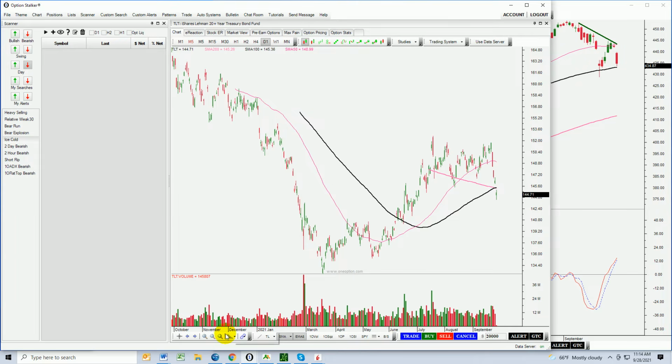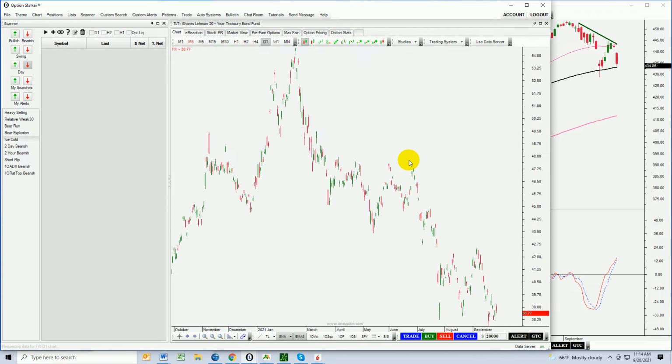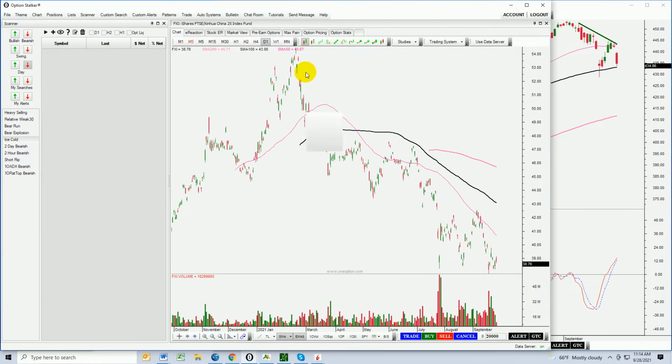Let's also take a look at China. FXI I've been referencing. You can see how their market has been trounced since the high back in early March. And now it is in bear market territory. Why is it in bear market territory? This is the second largest economy in the world. This has been the global growth engine. This is not a good sign. Yes, we also have some credit concerns starting to surface in China.